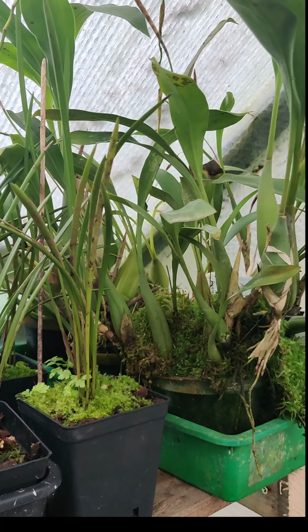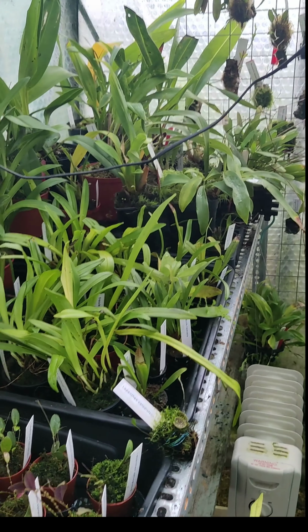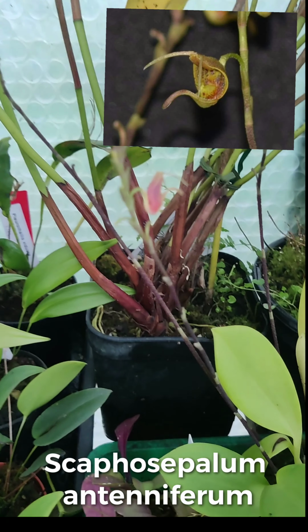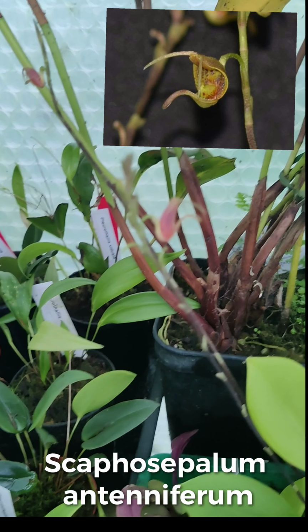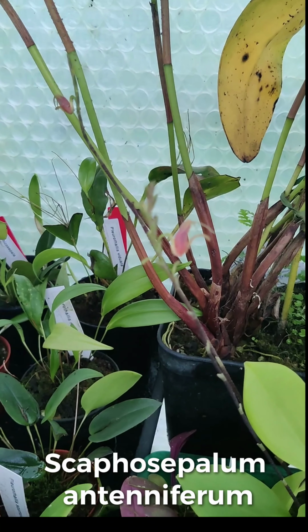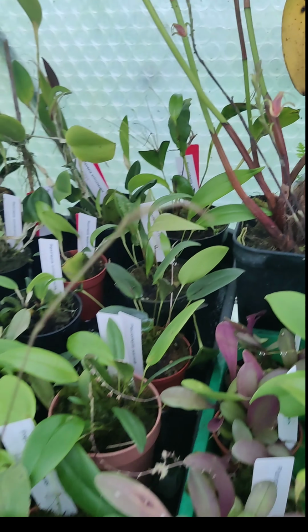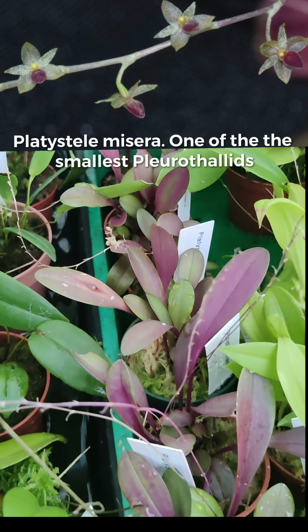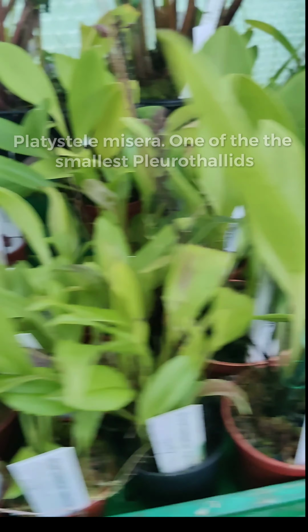Up here we've got some of the bright loving Dendrochilums. That's all Masdevallia. There's some Coelogyne carinatas up here, which like it a bit cooler. And the new Terranensis are all down there as well. There's Scaphosepalum antenniferum again. These little things are very hard to get the camera to focus. Paul Vignoles has come back into flower. There's some Platystele here in flower.